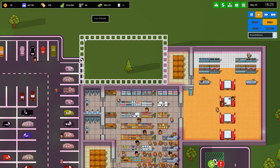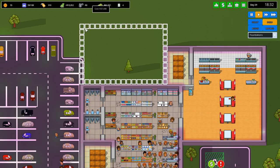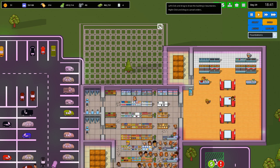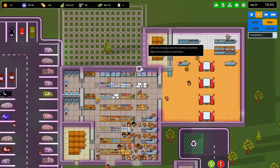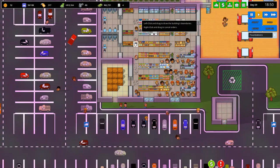So let's go 2 higher. 37,500. And then we can expand that later if we need to. Yep. Let's go for that. And then we'll probably tear this wall down here. Not this one, obviously.